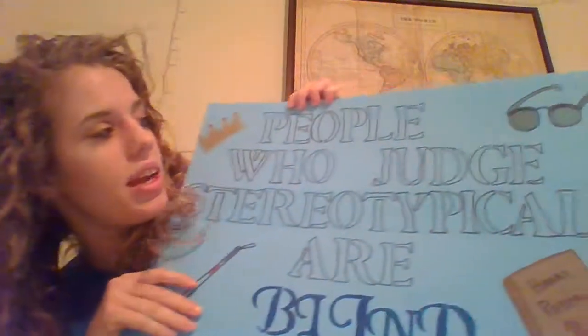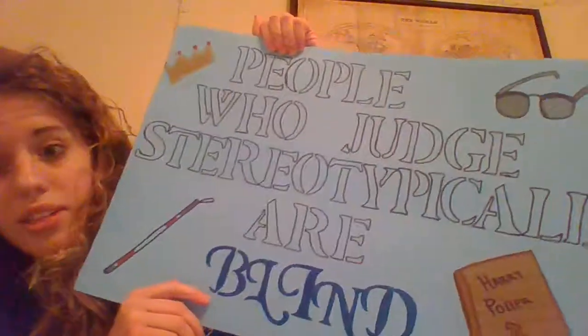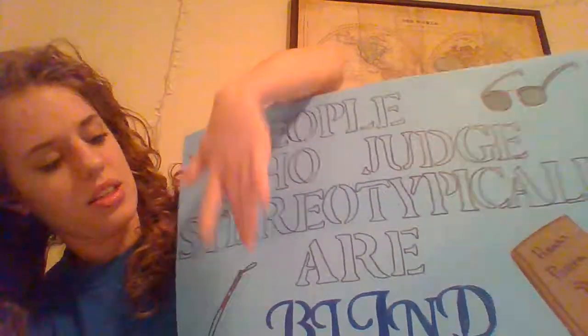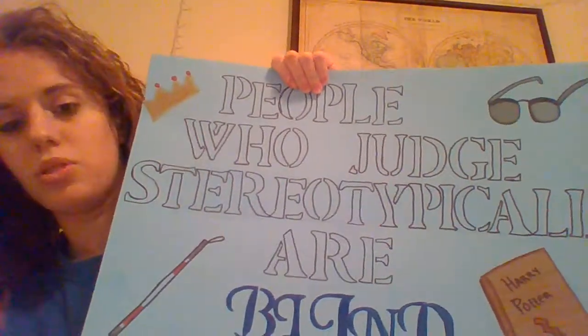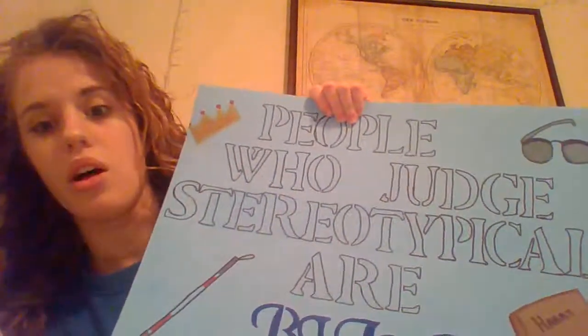That's it. And for my visual representation, I really liked making the 6-word essays. And so I made my representation on a poster board of a 6-word essay. And it says, people who judge stereotypically are blind. And so I put a few stereotypical things of the blind right here, like a cane or the glasses. So people who are very stereotypical see these things, and that's all they see. They only see, oh, this person's blind, and that stuff.